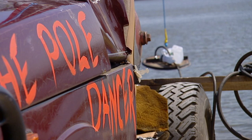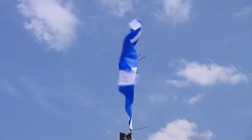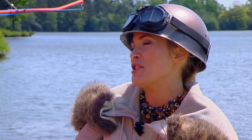Well, I think the suction pad is a nice, neat idea, and I think that's going to work pretty well. You do think it will stick on? My concern is more about the rest of the vehicle, to be honest. Right, Flying Scotsman, it's time to go fishing for cars. You feeling confident? Feeling happy?